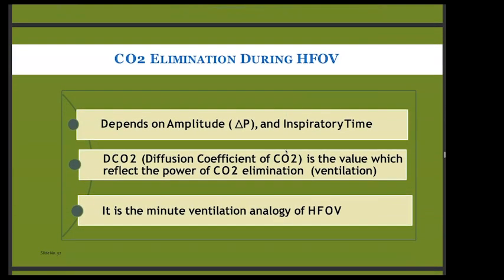CO2 elimination during high frequency. As I mentioned earlier, when we try to remove high CO2, there is a very important concept equivalent to minute ventilation in conventional ventilation, which is called DCO2. DCO2 means diffusion coefficient of CO2. It's a value which reflects the power of CO2 elimination.